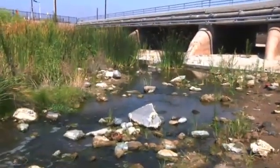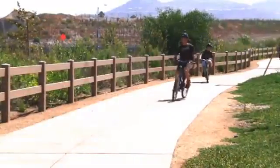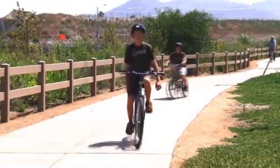I think the project was a success in the fact that we created a nice environment here in an urban setting. This has revitalized the area and taken numerous properties out of the floodplain. The three goals of the project were to improve the water quality of the creek, to improve the surrounding areas, and to minimize or eliminate the potential of flood in the future. And this project definitely completed all three of those goals.